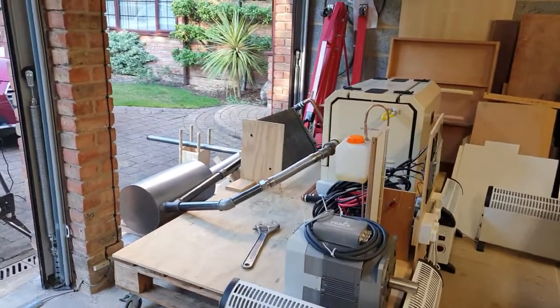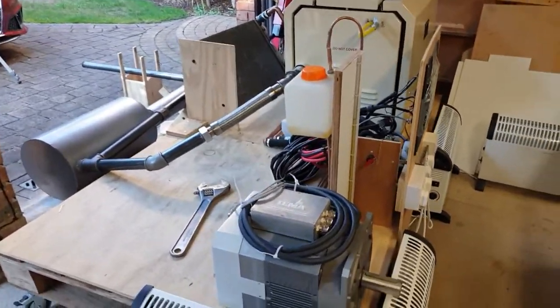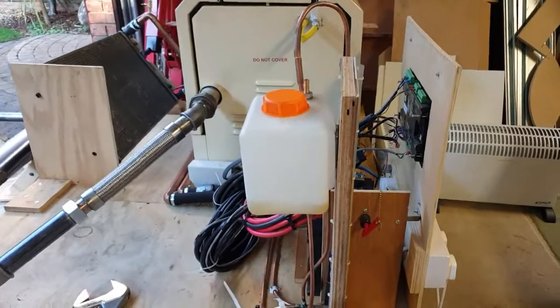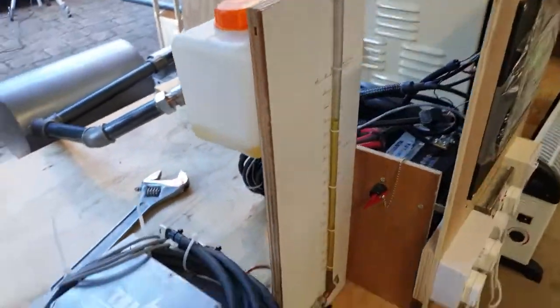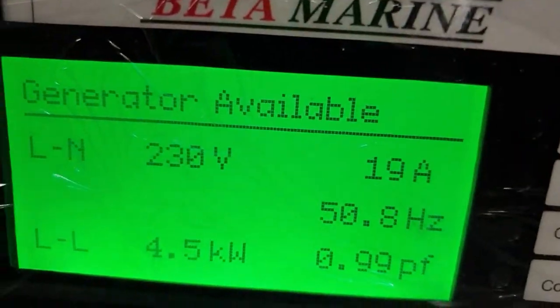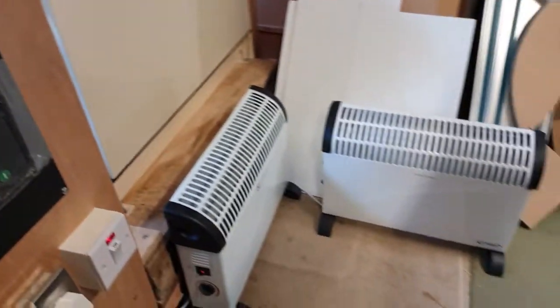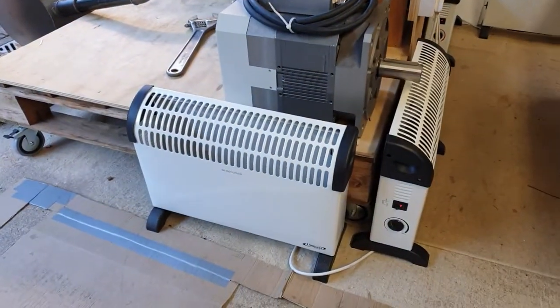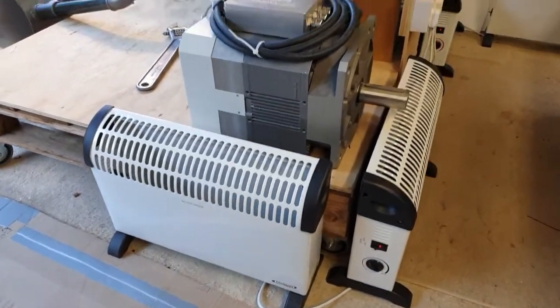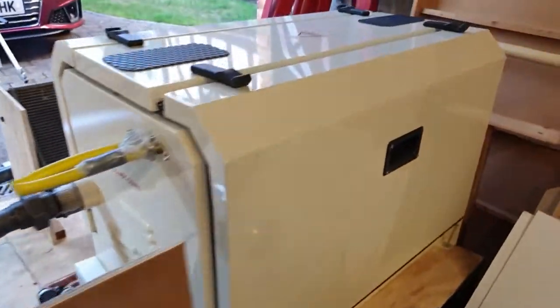So here's the generator test set with the generator running in my garage. Fuel from the tank goes through the fuel flow meter. There's the generator controller. You can see we're putting out 4.5 kilowatts. The heat is dissipated by 1, 2, 3, 4 electric heaters. That's the motor that's not being used today.